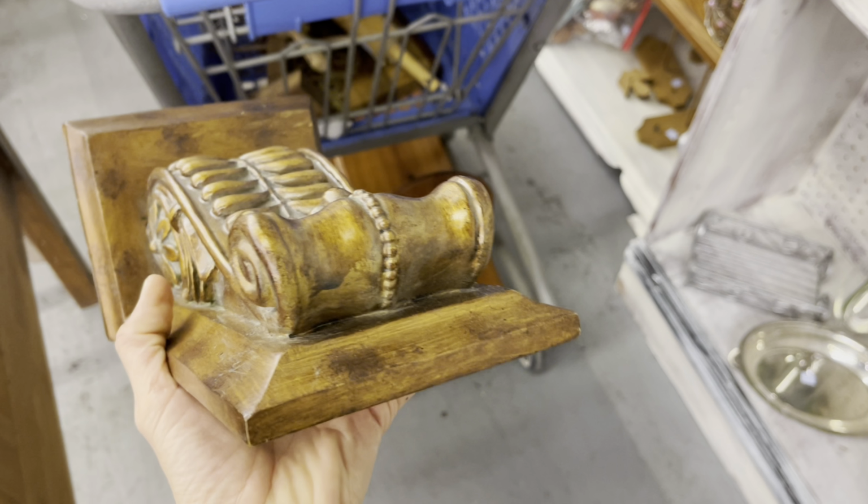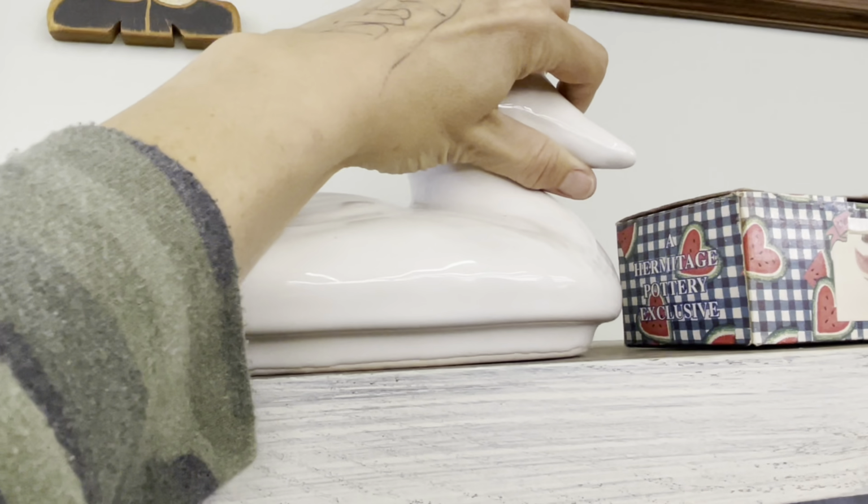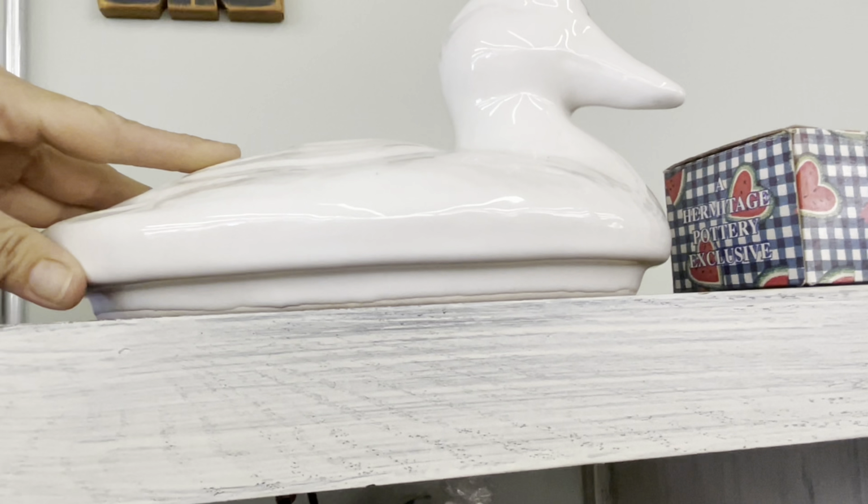This was a pretty corbel. It was down on a bottom shelf tucked behind some other items. I picked that up and it has sold. And then up on top of everything, I found this beautiful duck, which came home with me as well. It's just a lid, but I really liked it, so I did grab it.